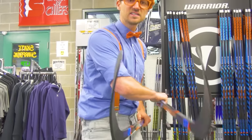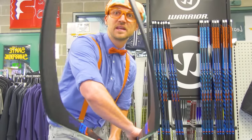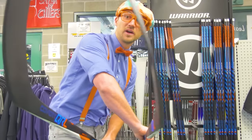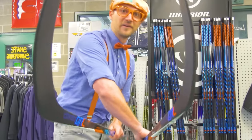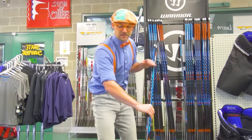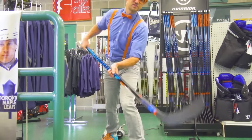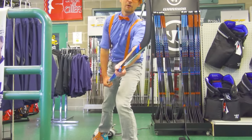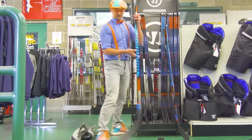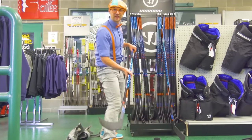Oh, hey, look. Here's two different kinds of hockey sticks. Do you see how they curve differently? See, this one curves that way, and this one curves that way. Wow. I'll give you an example. So you take this one, and you fling the puck this way, because it curves that way. But this one, it curves the other way. So you fling the puck that way.